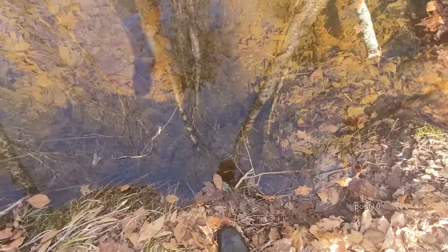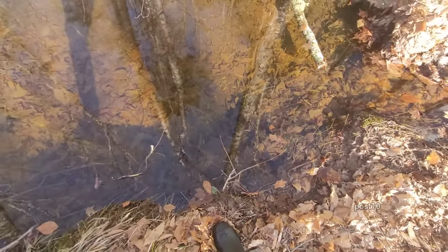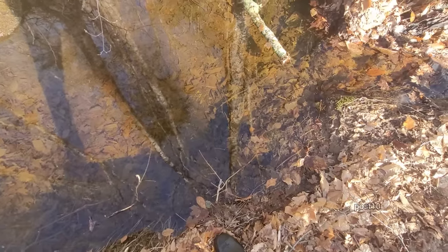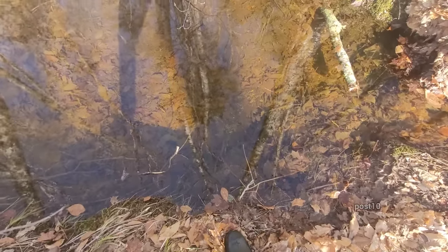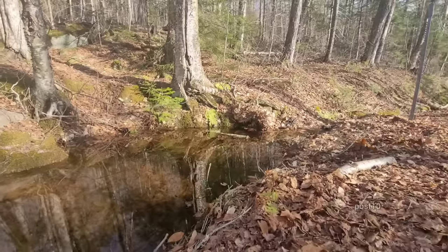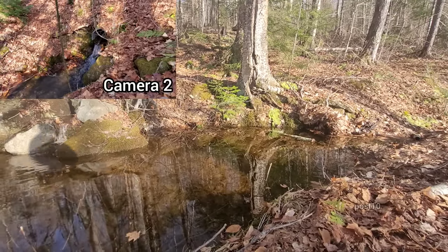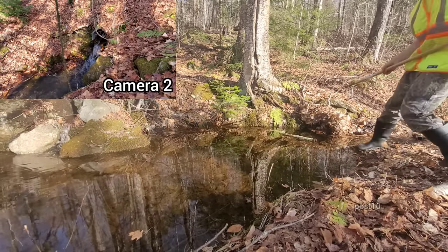Let's see about that. I think we're gonna get camera number two for this one, because this is a lot of water if we're successful getting it open. I don't remember if this is one that's crushed or not, but we're gonna give it a chance. Alrighty, everyone, camera number two is going. Let's see if we can find it.